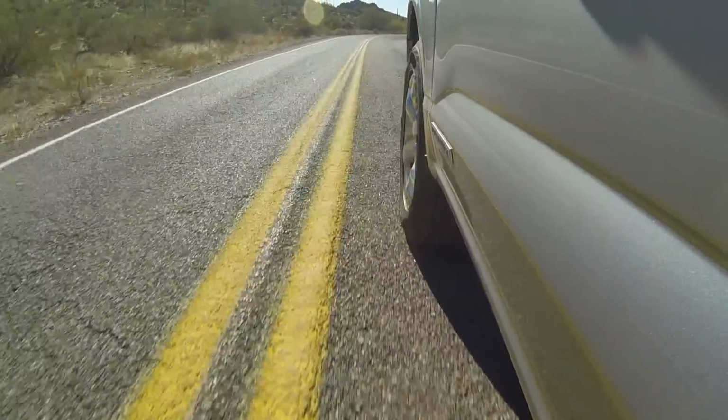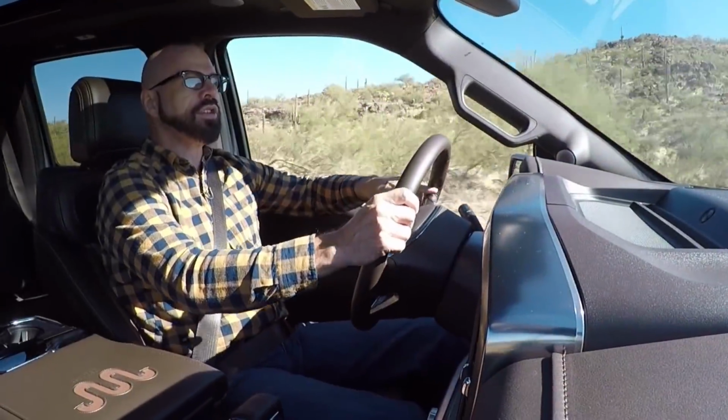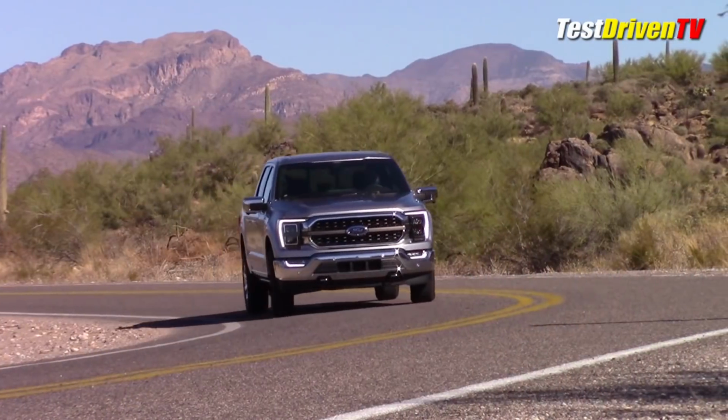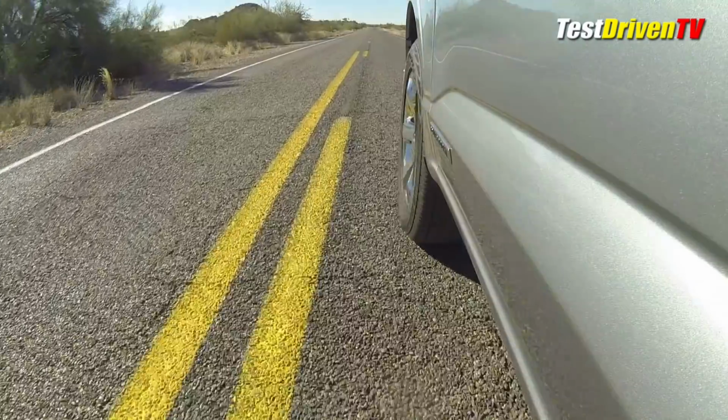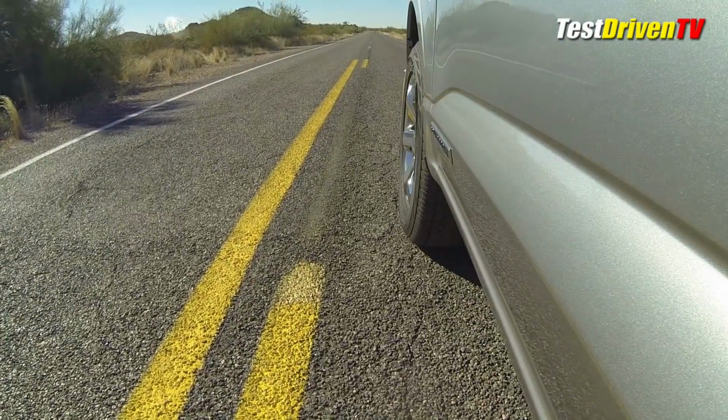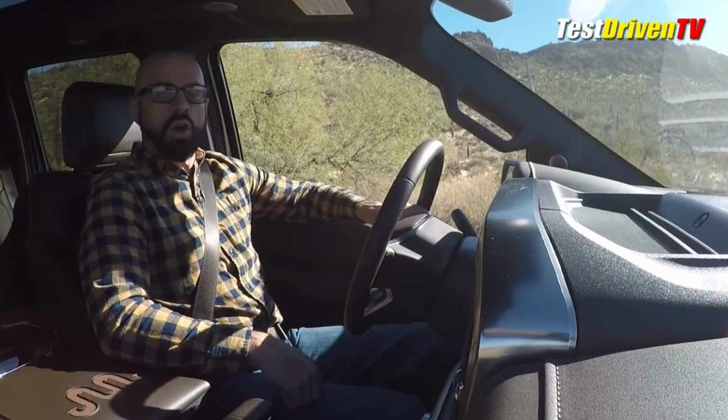570 pound-feet of torque. And like any hybrid, what that allows to happen is that the gas engine can turn off sometimes and you can be powered on electric power only. Other times they combine to give you full power. And that gets us to the question I always like to ask, which is, how does it go?